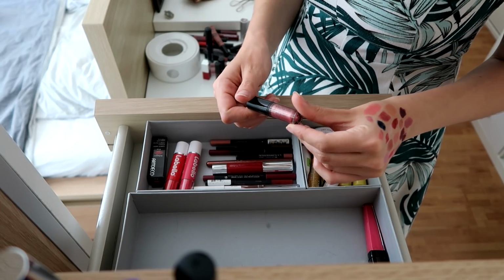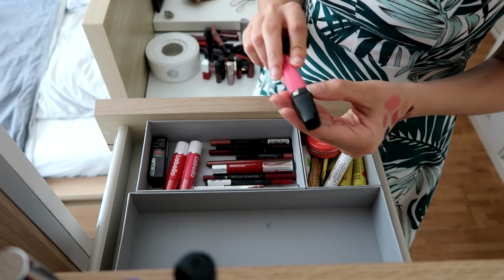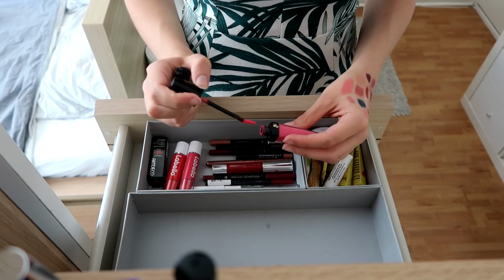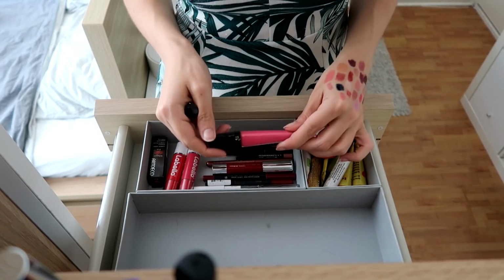A rosy, shimmery color. You know what? I might just keep this, just because. And this one, bright pink, and I think I'm gonna keep this one because it's very special to me. It's another one of those like very neon pink shades, but this one does actually mean something to me. I think I'm gonna keep this.